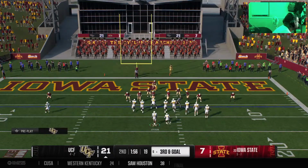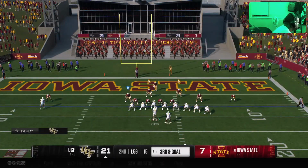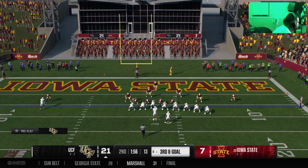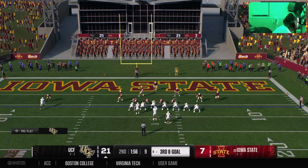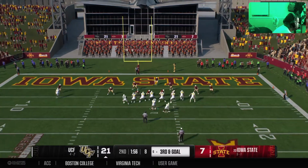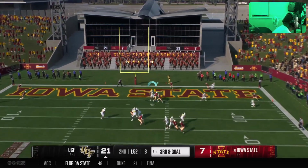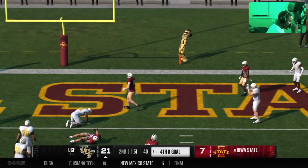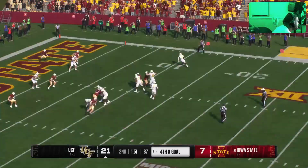Man, the last thing you want after controlling the ball, moving it down the field, is to have to settle for a field goal attempt. It's third and goal. Looking to throw, it's Jefferson. Going for 6. It falls incomplete. He was trying to find his man for 6.